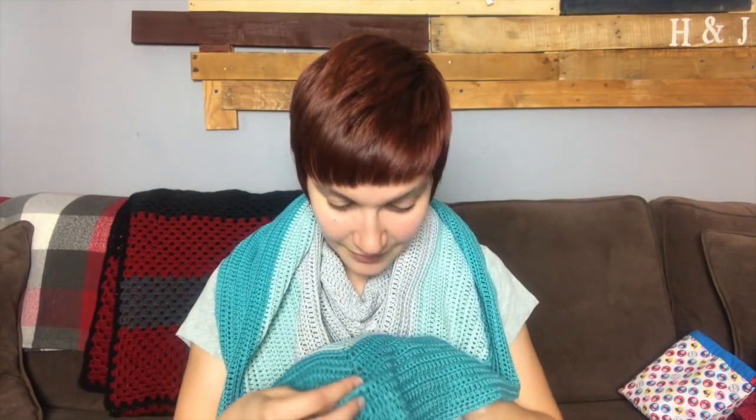I'm going to be writing up this pattern. I'm super happy with it. I love how shiny the yarn is. This yarn is not that expensive. Now, it's not $4 a ball.